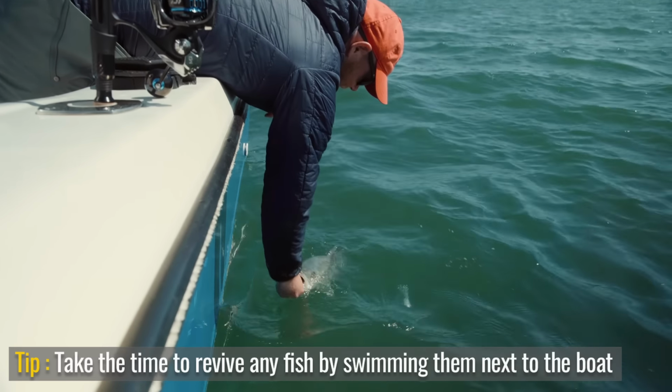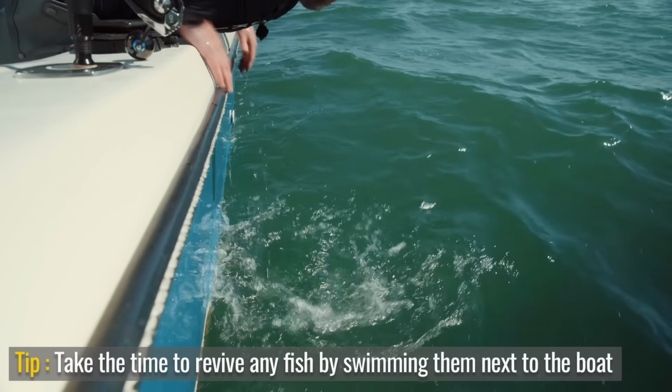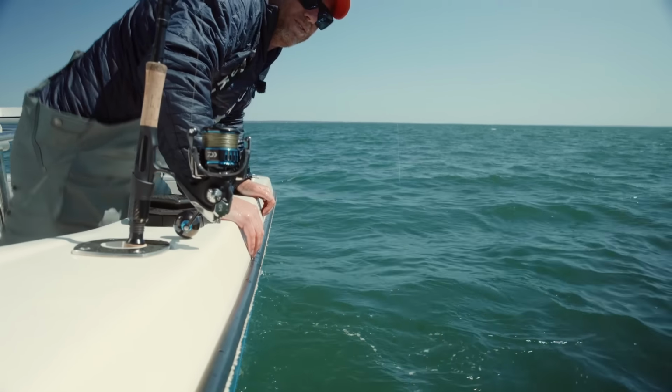I'm just going to swim this guy a little bit. It's nice and cool this time of year, so you're going to swim off pretty easily. That was a nice fish. First real fish of the year.